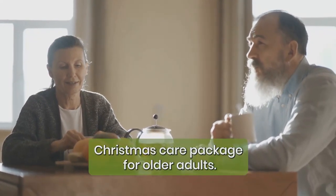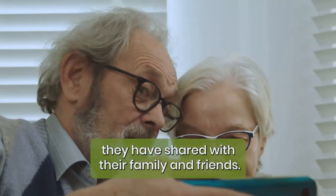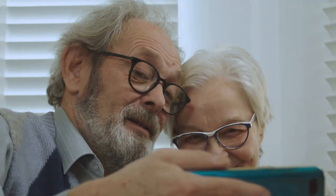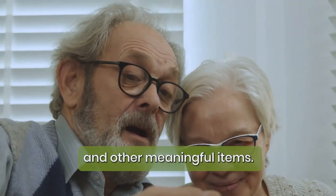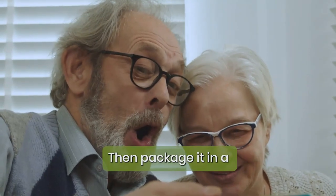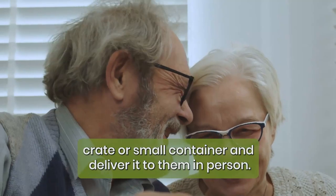The top Christmas care package ideas for older adults. Here are some top themes and ideas for creating the perfect Christmas care package for older adults. Create a memory box. Collect items that remind the older person of the good times they have shared with their family and friends. Include photographs, mementos, large print versions of their favorite books, and other meaningful items. Then, package it in a crate or small container and deliver it to them in person.